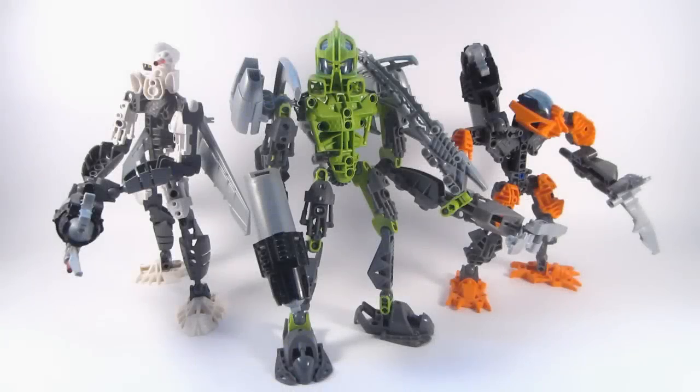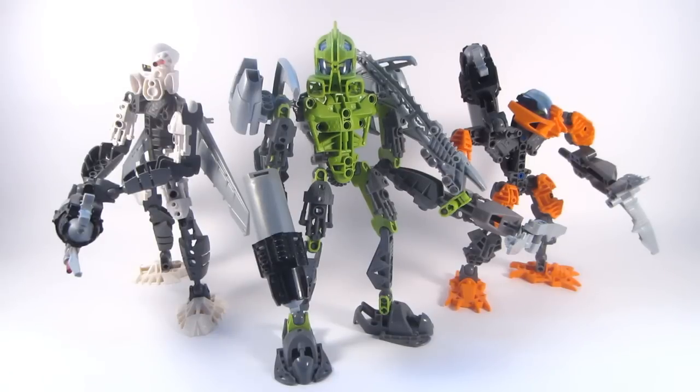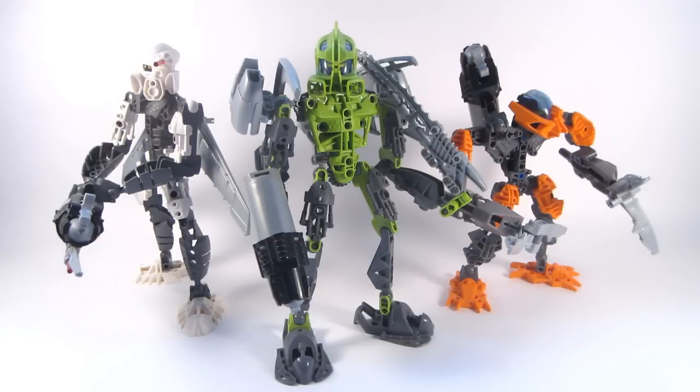Hello everyone and welcome to the Recap Review. Today we're going to be looking over the Toa Phantoka. From left to right we have set number 8685 Toa Kopaka, 8686 Toa Lewa, and 8687 Toa Pohatu. Additionally, from left to right, the approximate piece count in these sets: Kopaka 54, Lewa 52, and Pohatu 68. The sets were released in the winter of 2008, and at time of release were approximately $13.